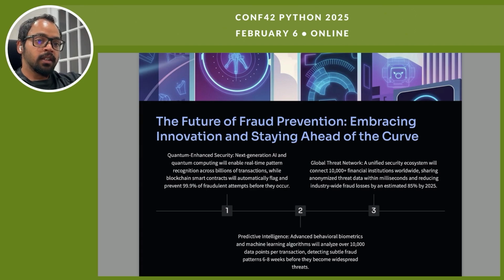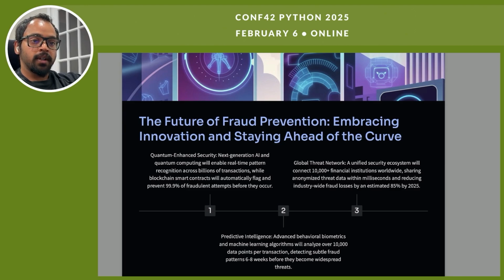Predictive intelligence. Using advanced behavioral biometrics and machine learning, we'll be able to detect fraud patterns weeks before they become widespread. Global threat network. A unified security ecosystem will allow financial institutions to share anonymized threat data globally, reducing industry-wide fraud losses by an estimated 30% by 2030.